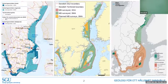Then we are still struggling with getting access and using that data. We'll talk a little bit more about that. But we have some information. And then on the right, that's showing this program and the activities and the mapping that has been done.